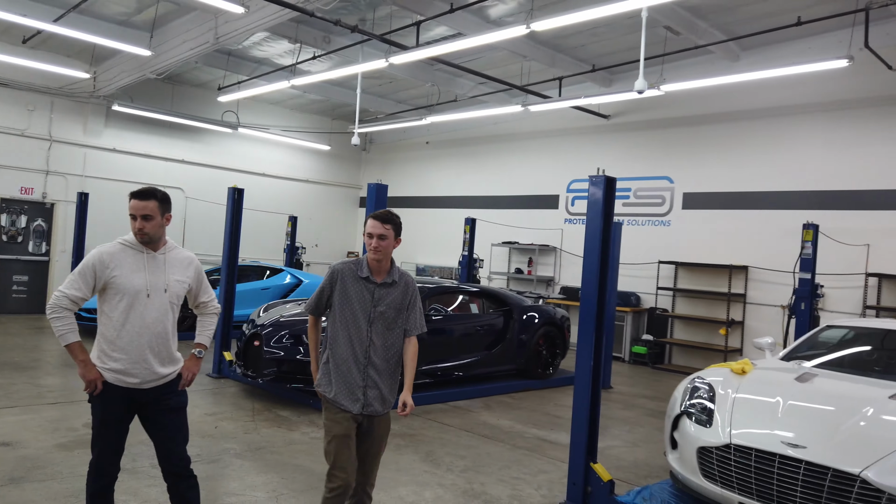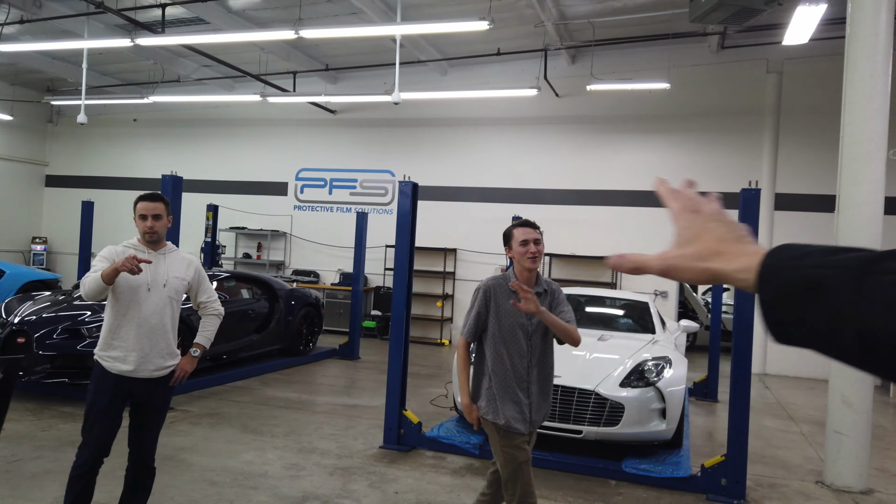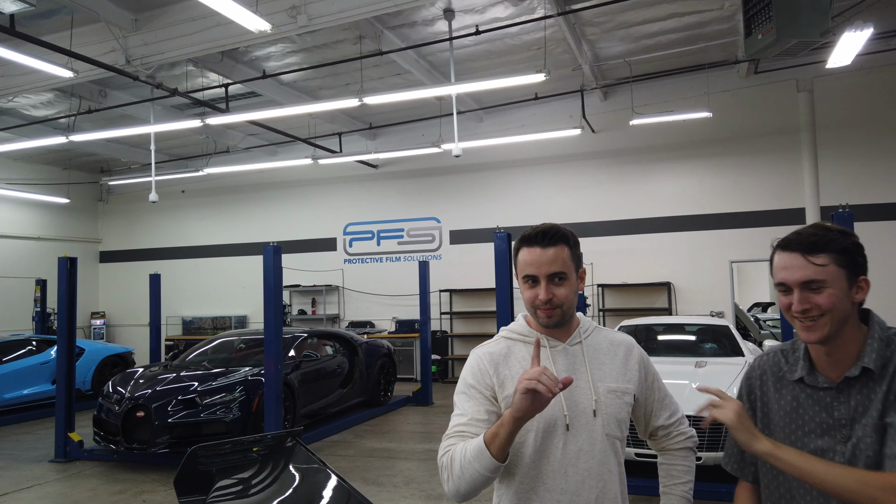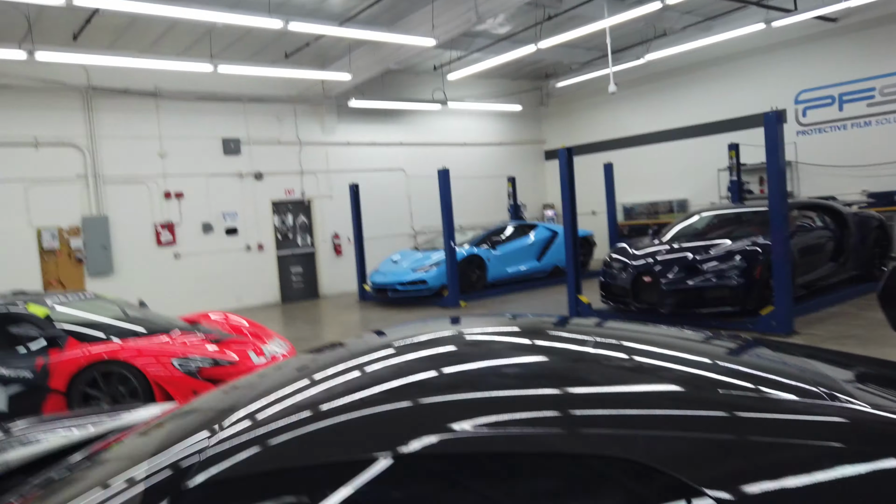I still think that this is the best car here. I don't care if the price isn't as much. I have one in mind. No. There's one. Don't get there. No. It's behind you. No, I can't show.